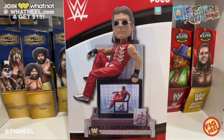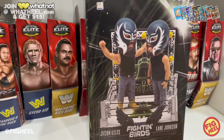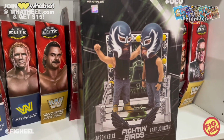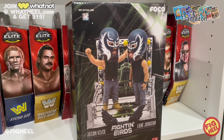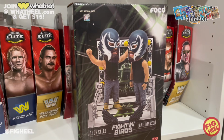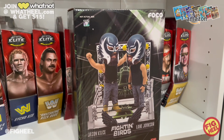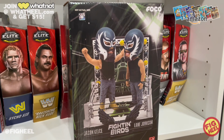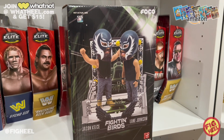And one that I've been waiting for since April, Jason Kelce and Lane Johnson at WrestleMania 41. Now this is an NFL release. This is not WWE, the NFL Players Association, but still, we know what this is replicating, right? WrestleMania 41, their appearance in those Eagles Rey Mysterio masks, which is incredible. The fighting birds. I freaking love this.